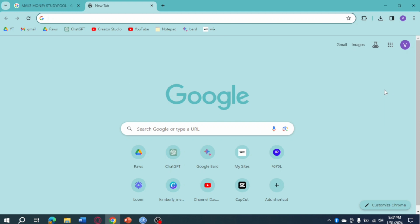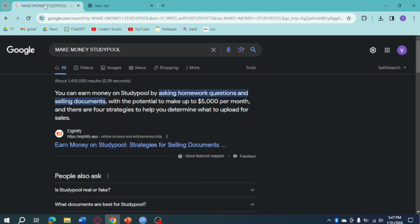So if you search in here, if you know how to make money on Studypool, you will be able to see that people will ask homework questions and you will be able to sell documents in there with the potential to make up to $5,000 per month. So in here, they will provide you actually 4 strategies that you can do.